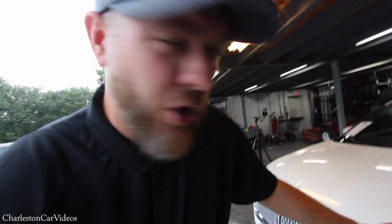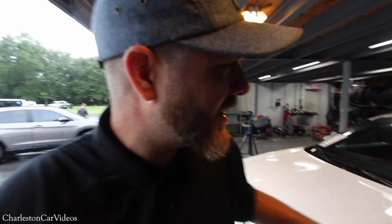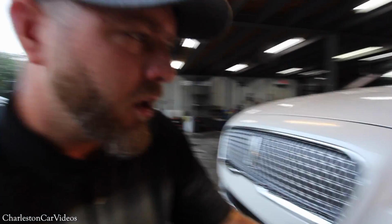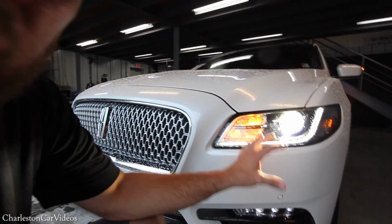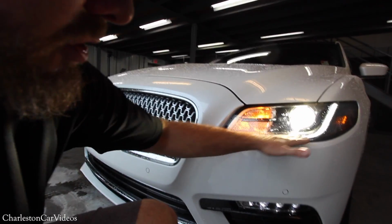So anyways, I'm going to show you the lighting on the car. We'll look at the headlights, the rims, the trunk space, and just everything, right? I mean, there's so much that this vehicle offers. So with no further ado, let's go ahead and get started. Our headlights obviously are LED. You have your traditional daytime running light right there, which looks nice.